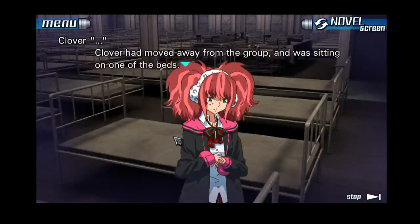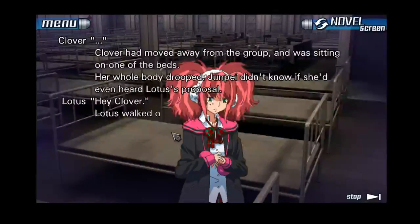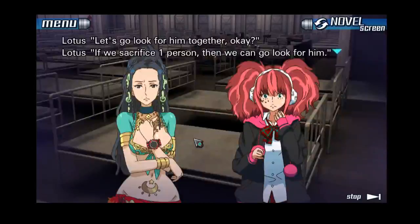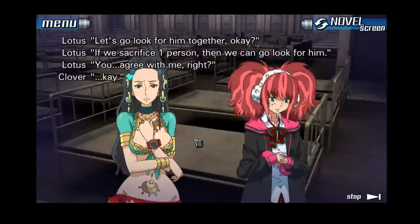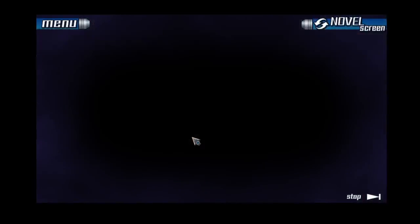Clover had moved away from the group and was sitting on one of the beds. Junpei drooped. He didn't know she'd even heard of Lotus' proposal. "Hey, Clover. Lotus? We can go look for him. You agree with me, right?" Clover nodded once. The motion carries.